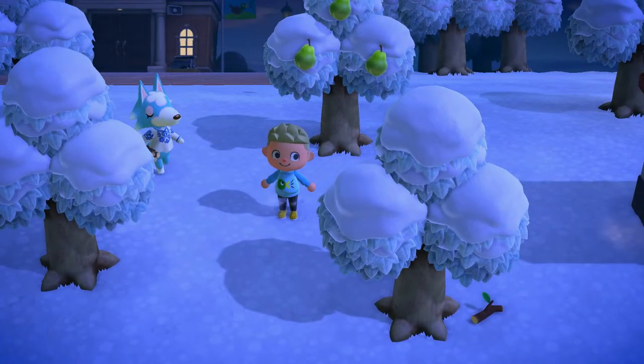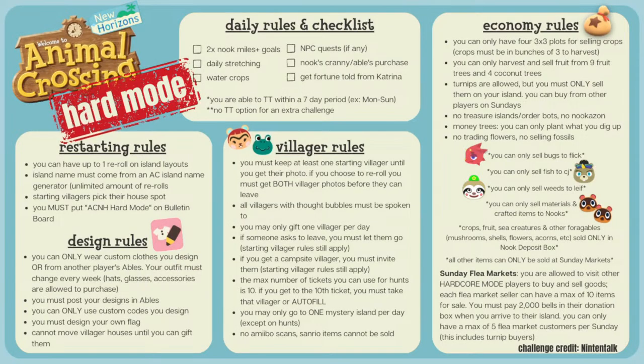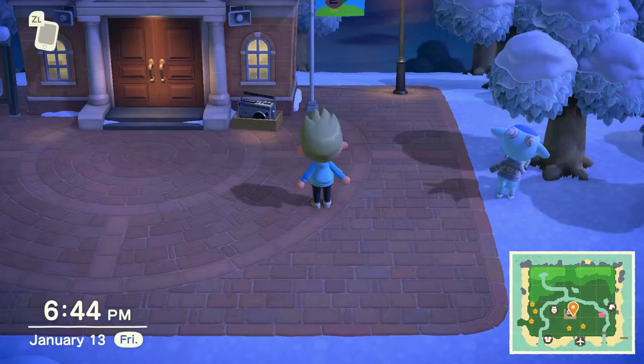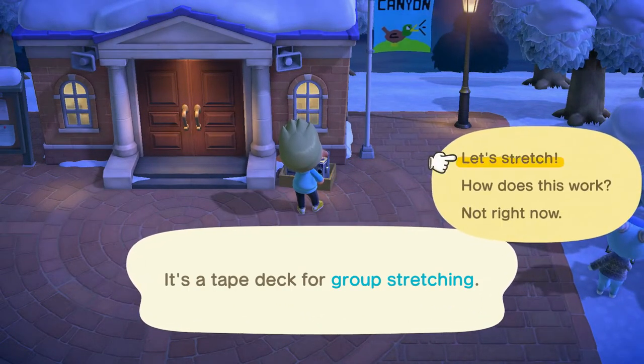All right. What do I do first? Let's get the... So one of the things in hard mode we need to do is stretches. And we're going to get those out of the way, I think, first, because I almost always forget to do these.